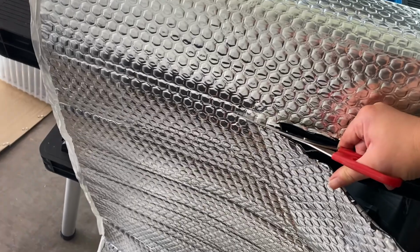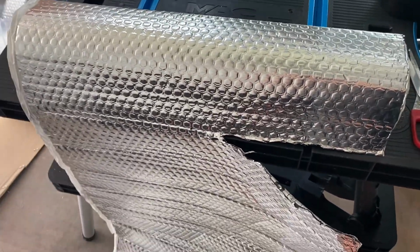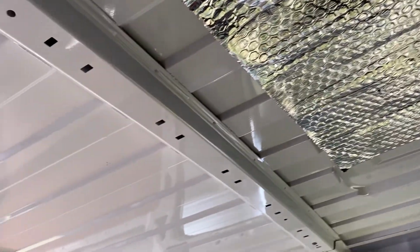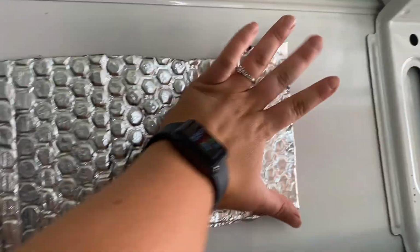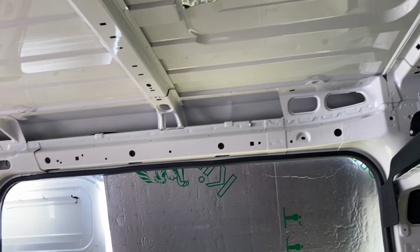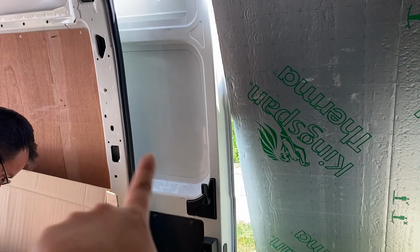So I'm now just cutting the sound deadening. We've got this roller sound deadening, which is super heavy as well. I'm cutting it to this sort of size and popping it on each of the roof panels and then on the walls like this. I'm not being too fussy with it because the insulation is going straight on top, but that's my little job for the day.